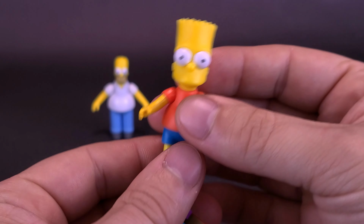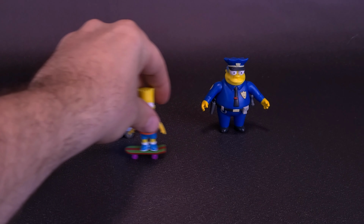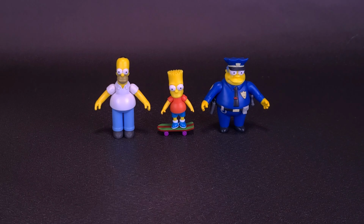I don't think he's ever really intended to hold the skateboard. Instead, if you look at the bottom of his feet, they look like eyeballs. You can actually take the holes and line them up to one of the pegs. You just attach Bart onto the skateboard like that. And again, he rolls okay. I mean, he doesn't roll the greatest, but at least it does roll. It does throw off a little bit of his balance as well. So when you have Bart on top of his skateboard like that, from time to time, the figure does take a tumble.